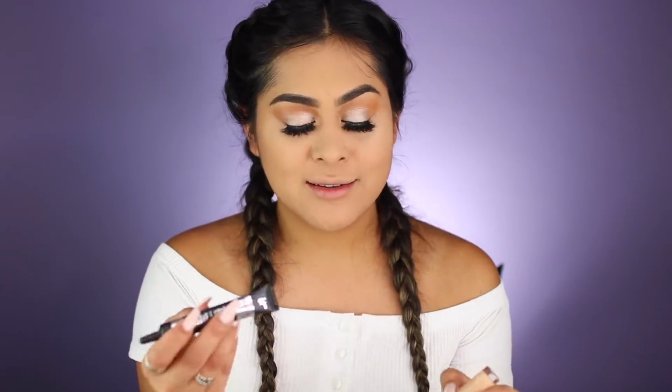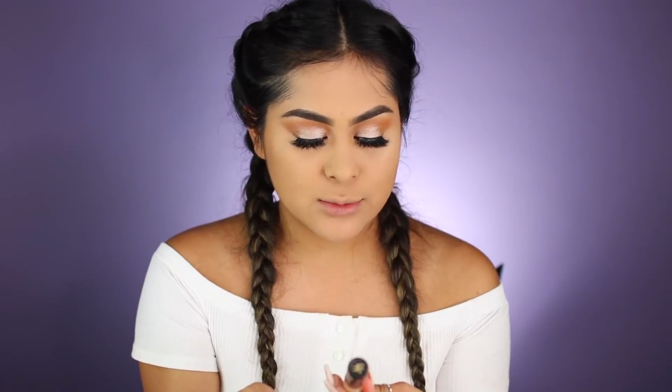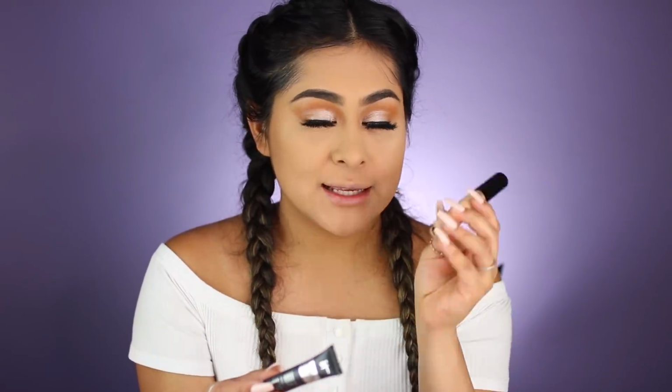Okay, so I just realized my camera was not recording. I was over here applying my makeup and it wasn't recording, but don't worry, I did my concealer and I used the Born This Way Too Faced concealer. This is in light medium.